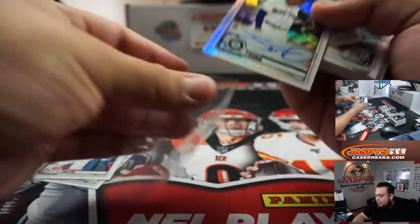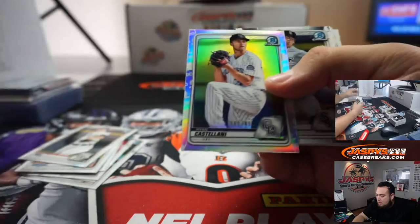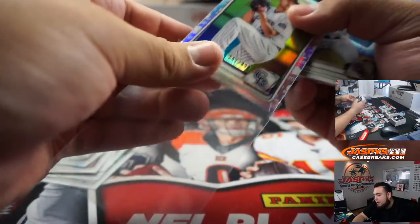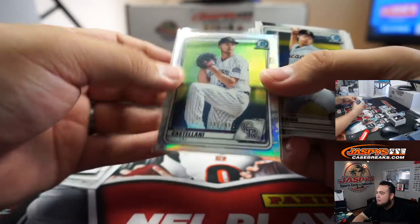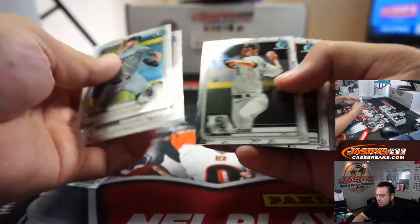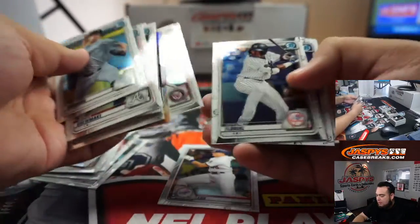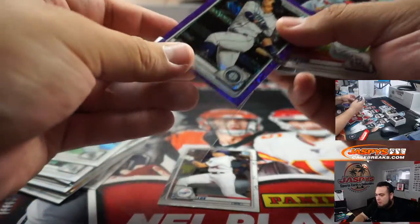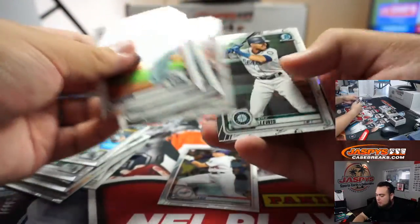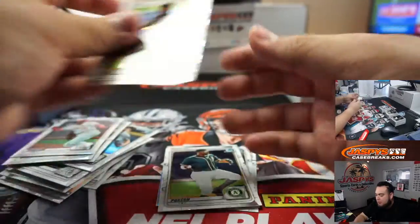And Justin Dunn refractor, a $4.99 auto for the Mariners. We got for the Colorado Rockies, Ryan Castellani, Gavin Lux. We got Julio Rodriguez, Kyle Lewis, Bobby Witt Jr., Pawson.